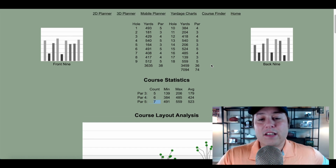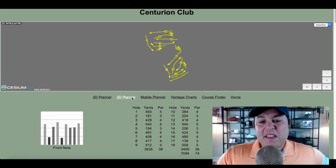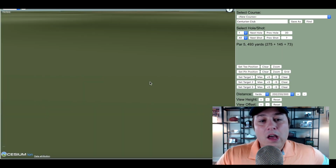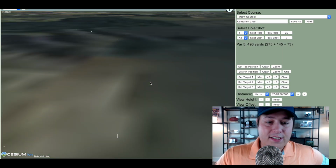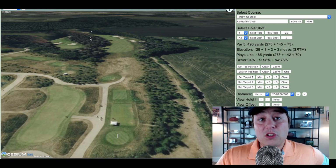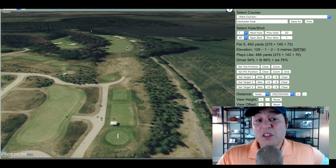If you take a look at some of the overhead looks, we'll bring this over here into 3D Planner, you'll see that it is tree lined. There are quite heavy tree lines, particularly on the front 9. We'll do a little bit of a zoom out here, so you can see heavy tree line on the left and the right side. That's a commonality for almost all of the holes here. It seems like you have some room off the tee, but if you miss 30, 40 yards offline, there are some big numbers out there.